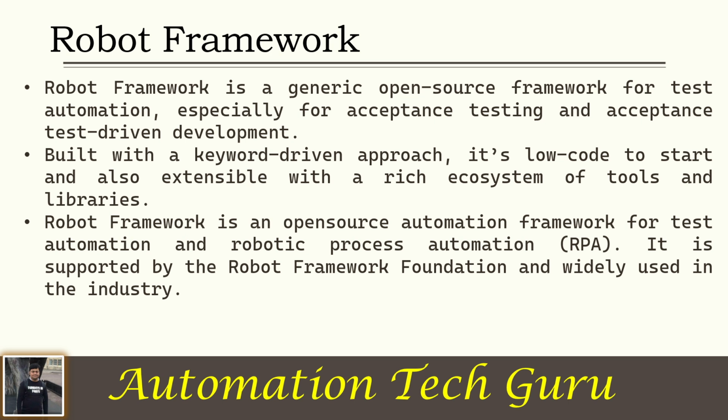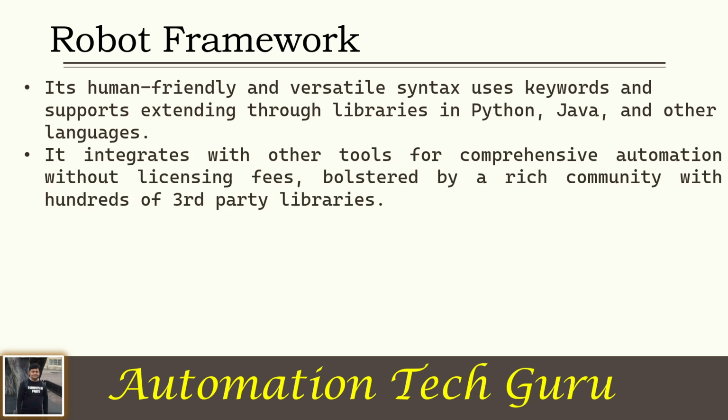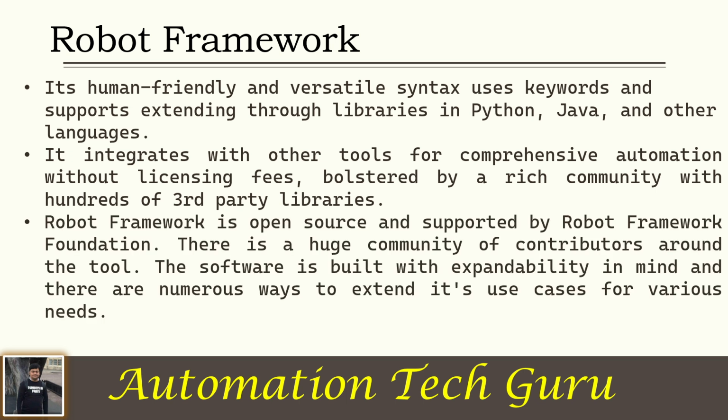Robot Framework is an open source automation framework for test automation and robotic process automation, that is RPA. It is supported by the Robot Framework Foundation and widely used in the industry. It's a human-friendly and versatile syntax, uses keywords and supports extending through libraries in Python, Java, and other languages. It integrates with other tools for comprehensive automation without licensing fee, bolstered by a rich community with hundreds of third-party libraries.